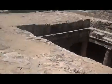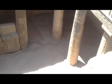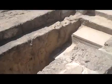We found this really cool open top tomb with pillars. Wow, that is amazing. Even better, steps going down. Oh, they've put things on it to make it more sustainable for the steps. So we're going down now. Going down. Oh, these are big. Wow.